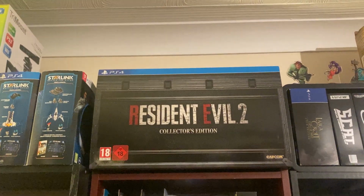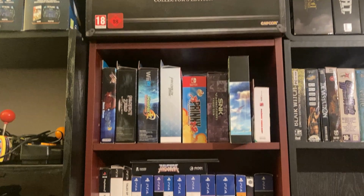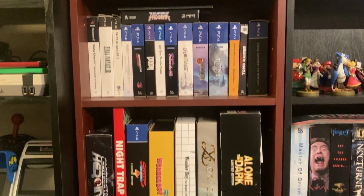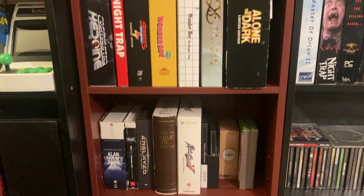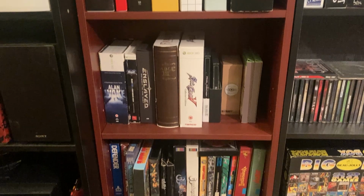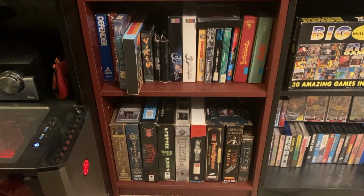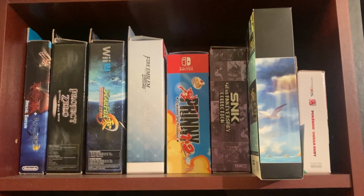There's my Resident Evil 2 Collector's Edition. That's a big box, and I elected not to get the Resident Evil Remake 3 and upcoming 4 Collector's Edition because they're just too big. So I do have some Collector's Editions here, but I try to stay away from Collector's Editions because they take up too much space. I do like having stuff like soundtrack CDs and stuff, but they do take up a lot of space. Odd big box PC game here as well.